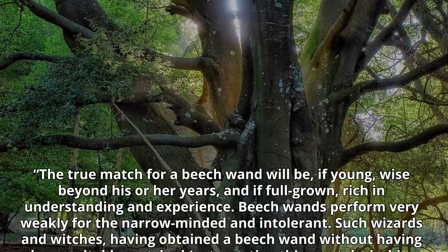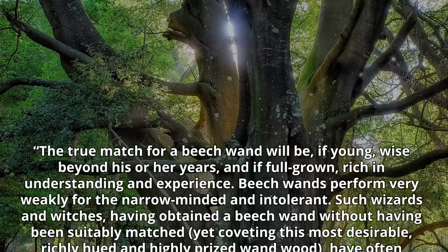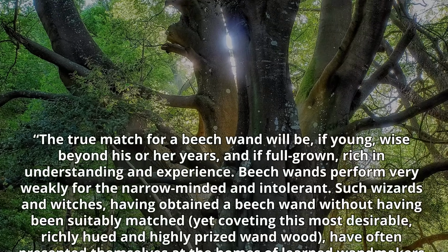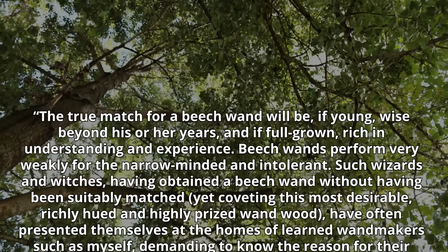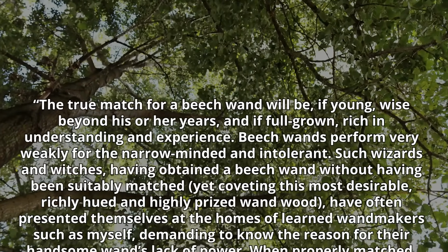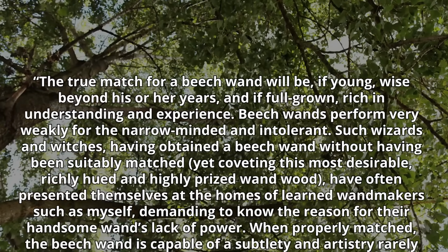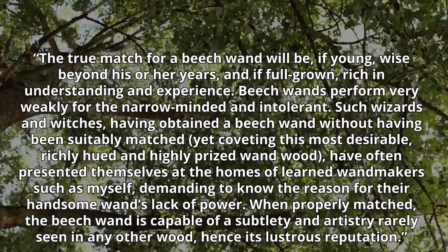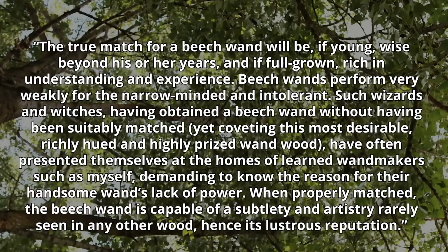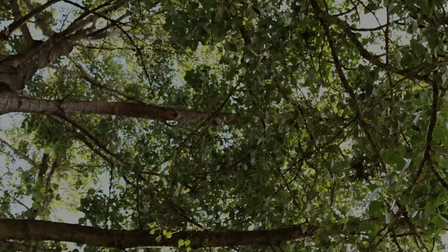Such wizards and witches, having obtained a beech wand without having been suitably matched, yet coveting this most desirable, richly hued and highly prized wandwood, have often presented themselves at the homes of learned wandmakers such as myself, demanding to know the reason for their handsome wand's lack of power. When properly matched, the beech wand is capable of a subtlety and artistry rarely seen in any other wand, hence its lustrous reputation." I wasn't able to find any information on witches or wizards that use a beech wand.